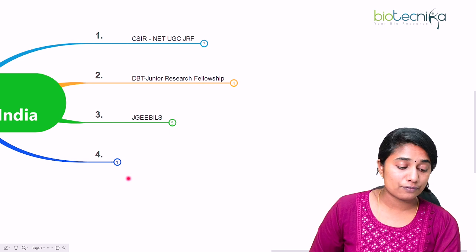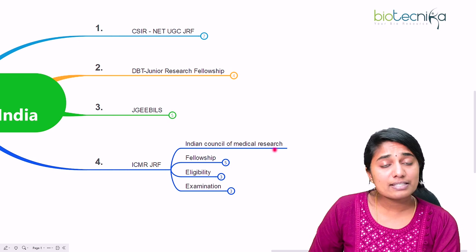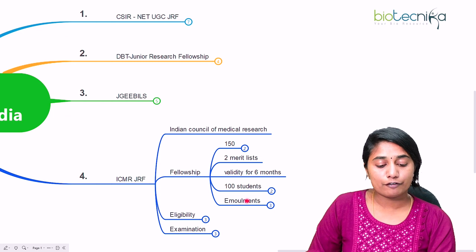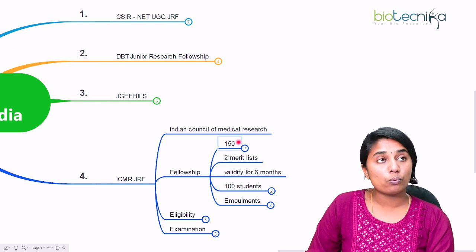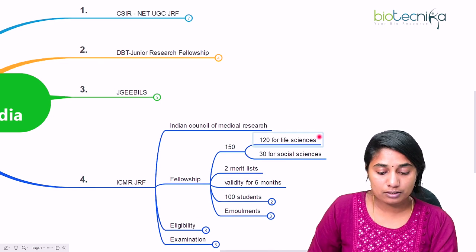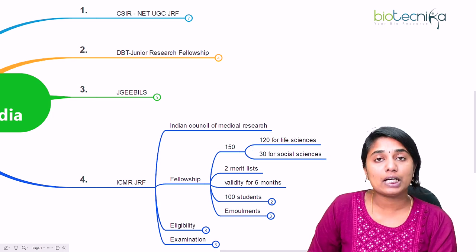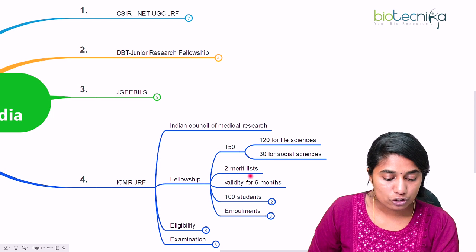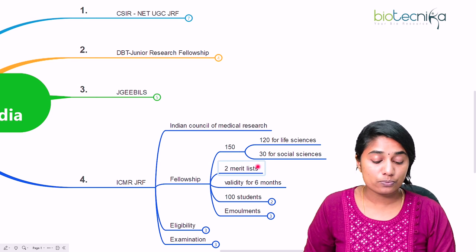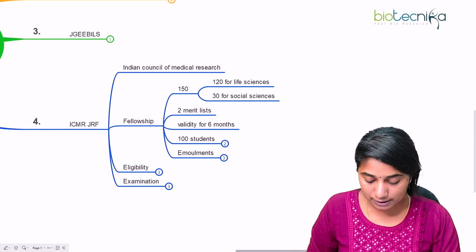The next examination that we are going to talk about is ICMR JRF, right? ICMR stands for Indian Council of Medical Research, and this particular fellowship, right? There are 150 students who will get this fellowship every year, and 120 among them are for life sciences and 30 are for social sciences, right? And there will be two separate merit lists, one for life sciences and one for social sciences. And this fellowship has a validity for 6 months only.